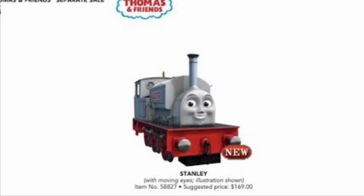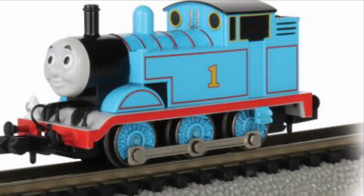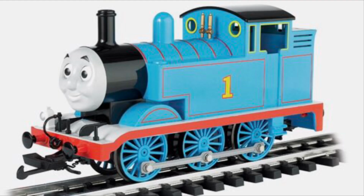Who else is hyped for the Stanley release? Recommendations of what scale to collect? HO/00 and N scale are usually the cheapest bet. The other gauges you might want to take out alone, but who am I to tell you what to do?